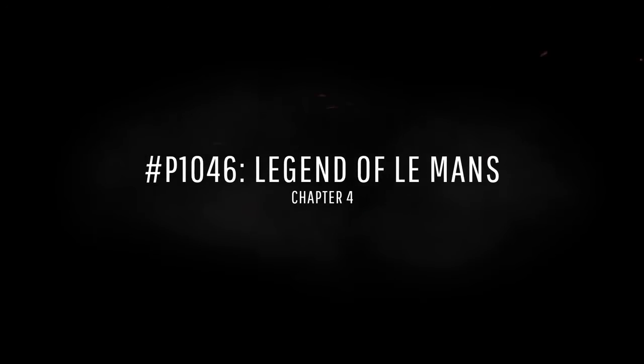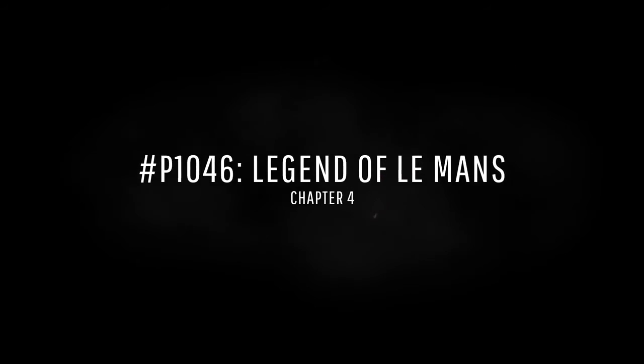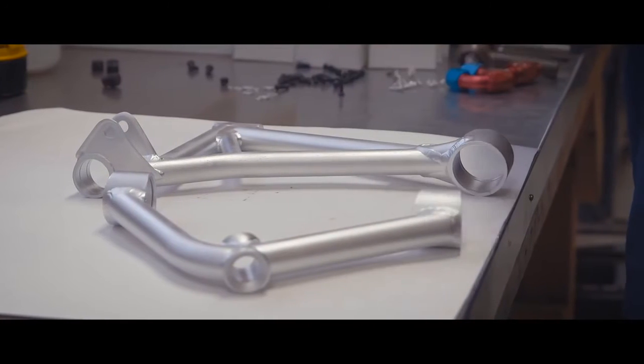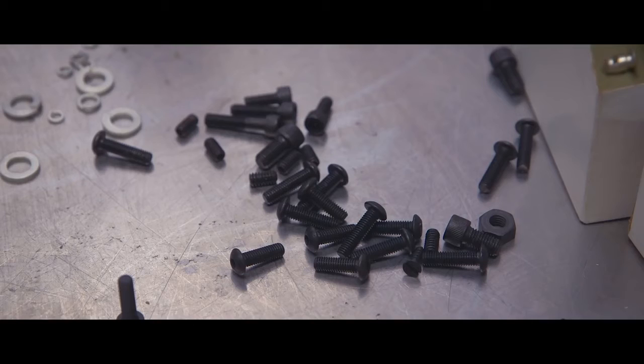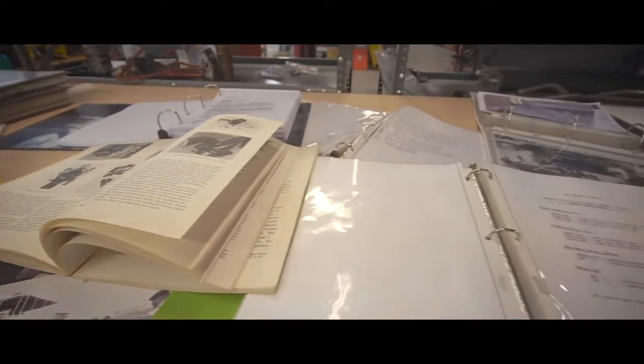In the fourth chapter of Legend of Le Mans, we'll discuss the importance of a keen attention to detail when restoring such a prolific vintage race car of this caliber. Where do you source the correct bolts? How long does a restoration like this take? How important is historical documentation? And many more questions will be answered.